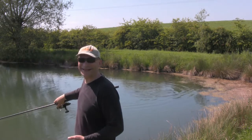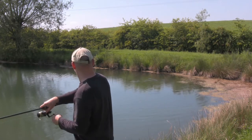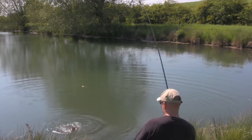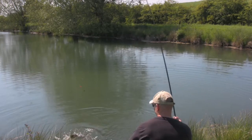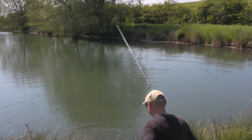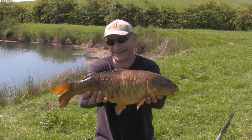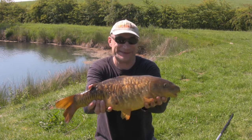So close to having a ghost. Another one sucked it out of his mouth. That's great, number 2. Beautiful scaly fella. Right, let's get him back. Let's have another one.